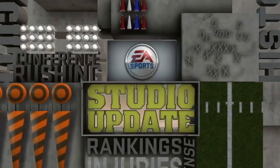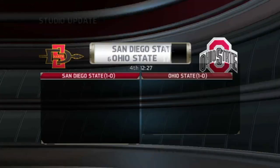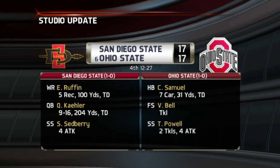A quick update now. Here's Reese. The Buckeyes entered the game ranked 6th in the country, but feeling the heat to hold their lofty spot. And for Ohio State, they're looking to win 2 in a row. This baby's tied at 17.